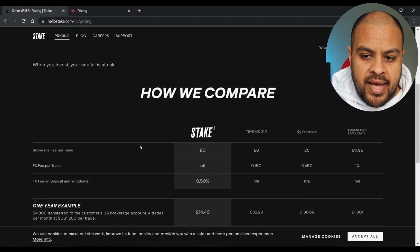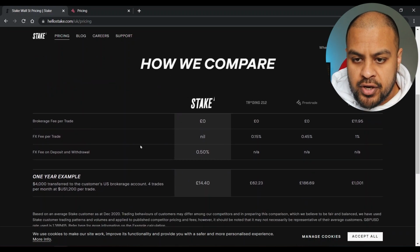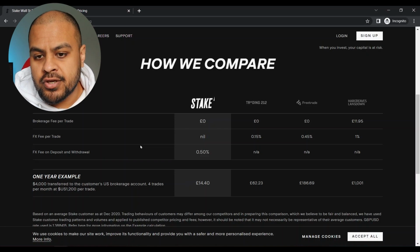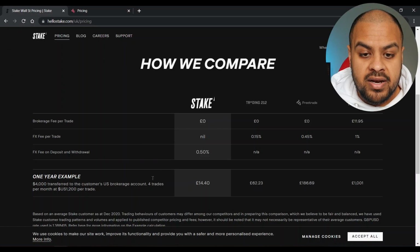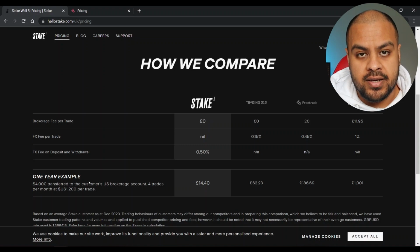Now, they actually do their own comparison based on Trading 212, Freetrade and Hargreaves Lansdown. Everyone knows Hargreaves Lansdown is the most expensive, so that's not even an option for us that want it free and be able to trade. They've done a 1 year example based on $4,000 transferred to the customer's US brokerage account, 4 trades per month at a value of $1,200 per trade.